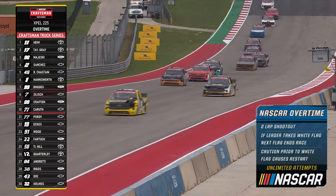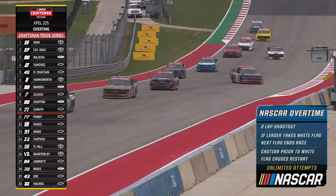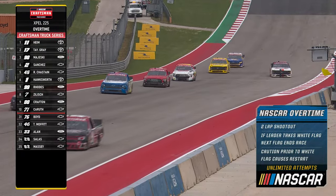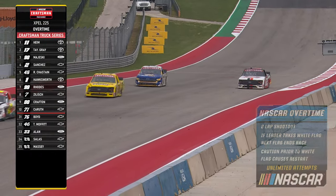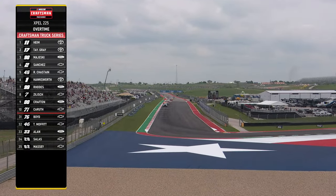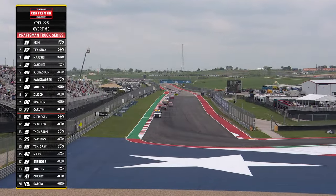We got to get 3.4 miles around here to the white flag. Yeah, that's what I'm saying. With Taylor Gray saying, I think I'm going to make it, I'm just going to stay out. But it's 3.5 miles by the time you get around here. You got to do that twice. So if it's even close, you got to pit. I mean, it's almost 7 miles. That's a gallon and a half for sure.